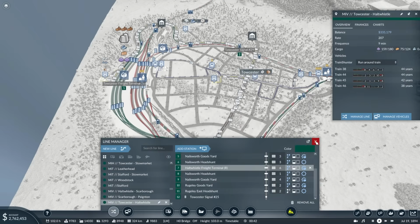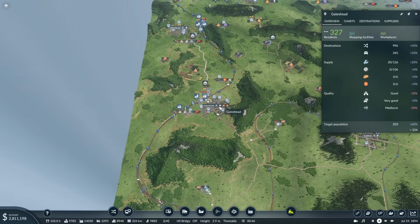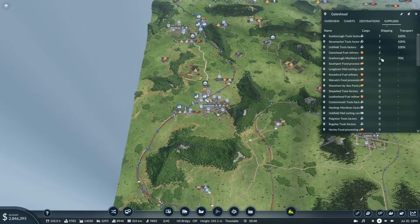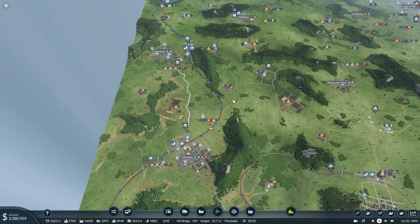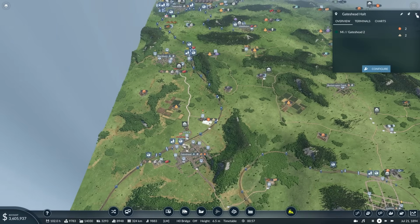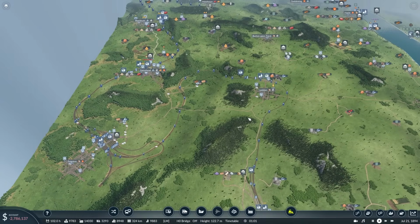Yes. So now you drop it off at Toaster, the other one should be able to pick it up, and hopefully Gateshead now will say... Well, it's saying fuel. It's not yet saying food. That's fine. That should trickle through. Main thing is, look, we have actually got fuel here now. That's encouraging. What else is on the priority list?